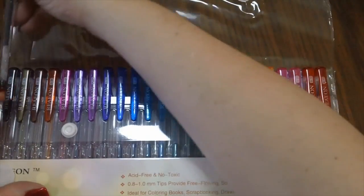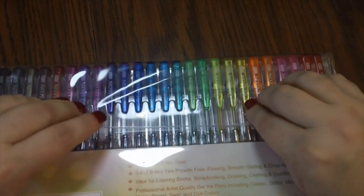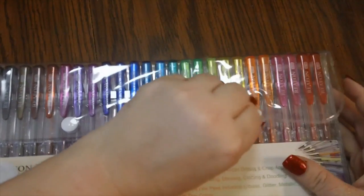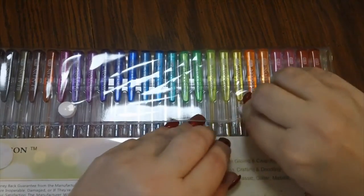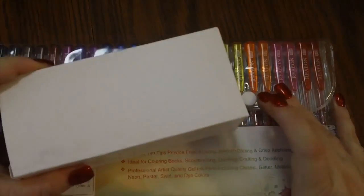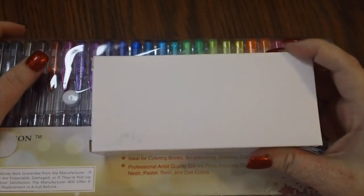There are so many different gel pen companies out there. Now I do have Jelly Rolls, but I normally don't use them to actually color with. I normally use them in my planners or my journals because those are kind of expensive, and I feel like they would run out of ink kind of soon. So I went ahead and got these. These were relatively inexpensive. I think for the pens and the refills it was like $14 or something like that. So relatively inexpensive, and these pens should last quite a while.